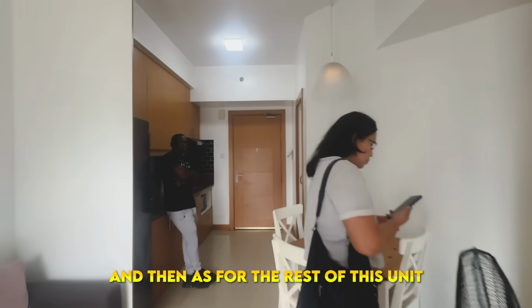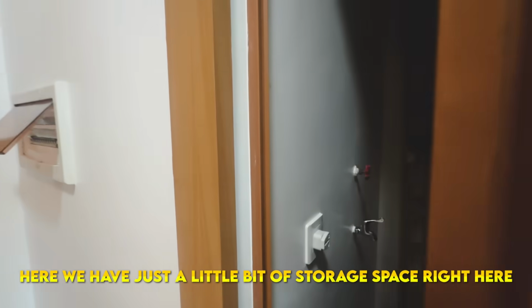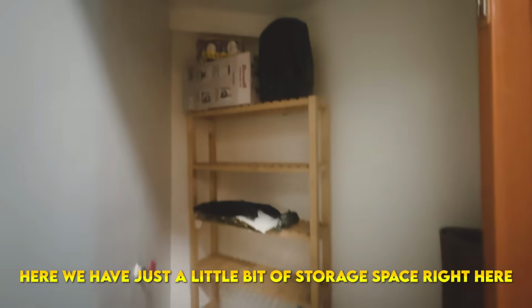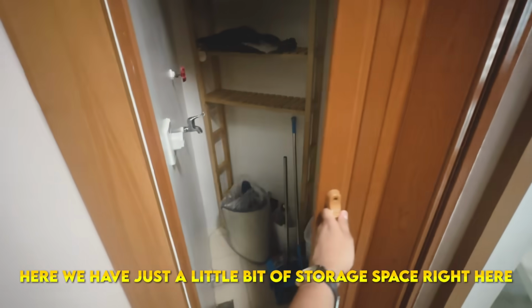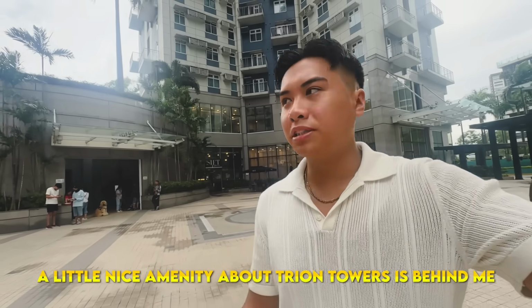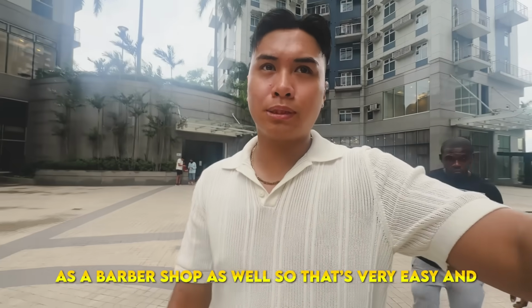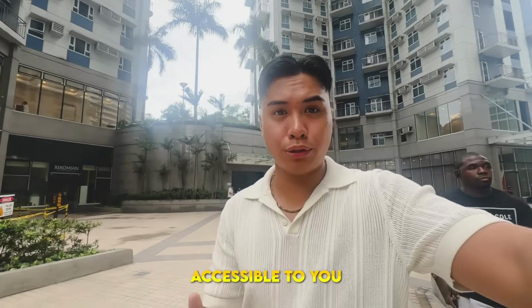And then as for the rest of this unit, on this side, here we have just a little bit of storage space right here. Another little nice amenity about Tryon Towers is behind me over there. They have a coffee shop below, as well as a barber shop as well. So that's very easy and accessible to you.